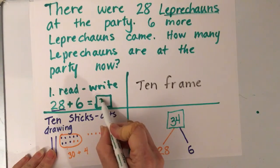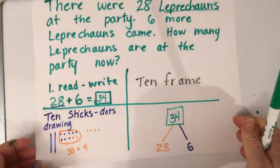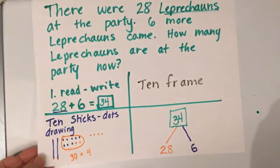28 plus 6, 34. So go ahead and work on the worksheet down below.